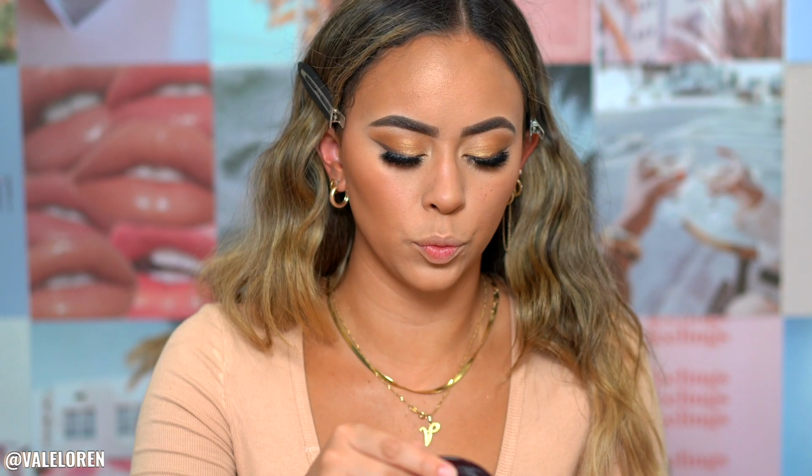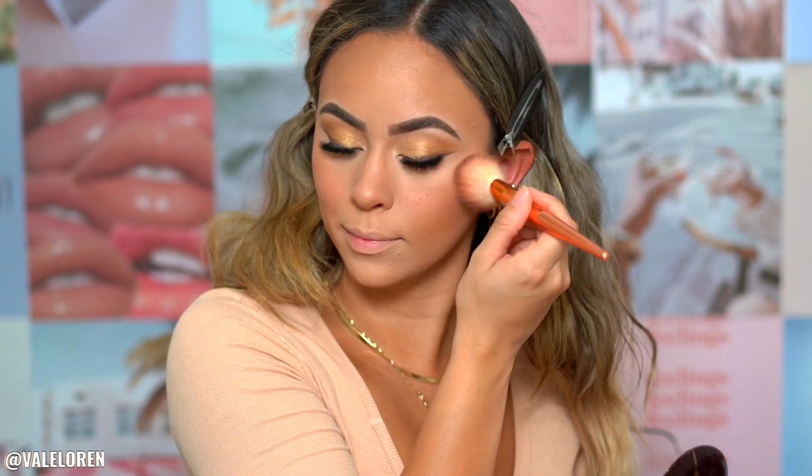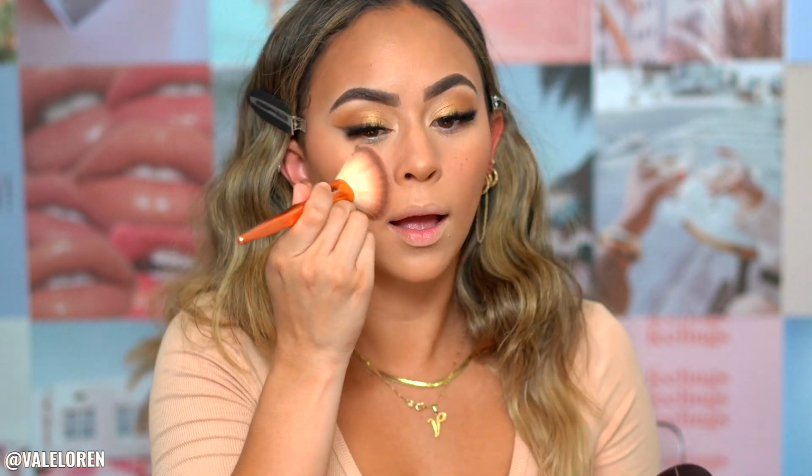I'm gonna set my blush with this powder brush from Charlotte Tilbury. This is in the color Chic to Chic. Chic to Chic. I can't talk. Just again, all over the nose.